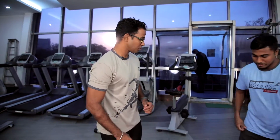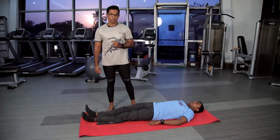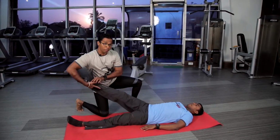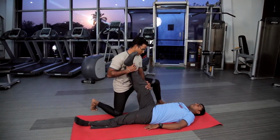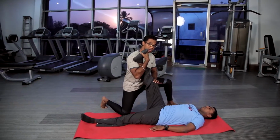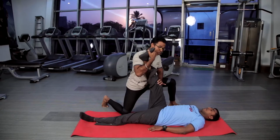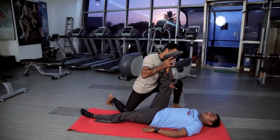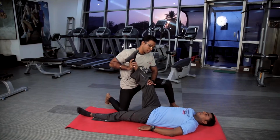Now we're going to demonstrate the third stretch, that is PNF. As I said, we need a training partner over here. So now you're going to start with a hamstring stretch. Slowly lift your partner's leg. Make sure the knee is slightly bent so that you first give him a proper warm up. Then simply start pushing the ankle towards your side.